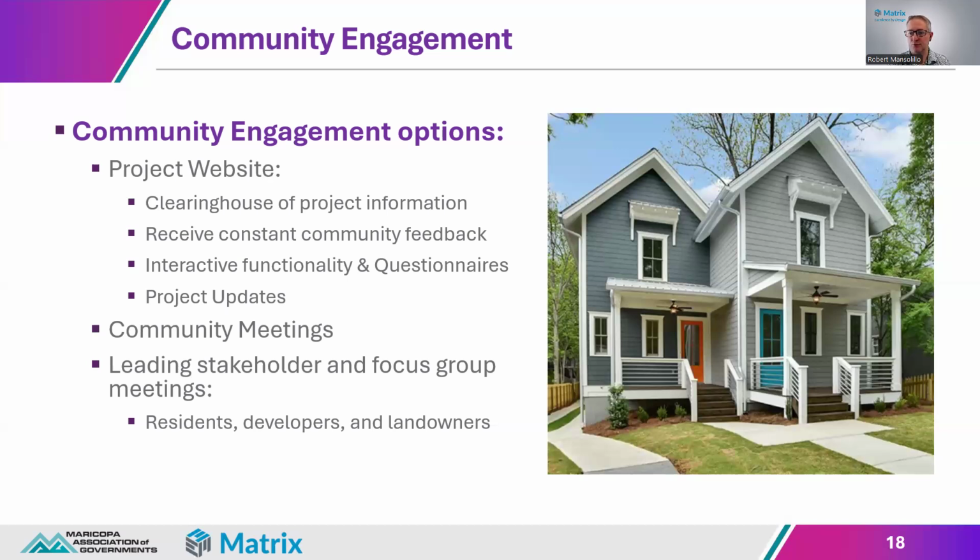Interactive functionality and questionnaires. We'll often do surveys and questionnaires. That's important to get a feel for the situation on the ground. So questionnaires are important. We'll have a set of questions that people can answer and fill in comments to give us an idea of how they're feeling towards this project. And then, of course, project updates will have a timeline and major deliverables, things like that. Community meetings, like I said, we love to get out into the community and have community meetings to engage with residents and stakeholders. And then, of course, leading stakeholder and focus group meetings. This could be residents, developers, major employers, different departments of state departments. We've had meetings with Department of State Lands for certain meetings. So really reaching out to stakeholders and focus groups.